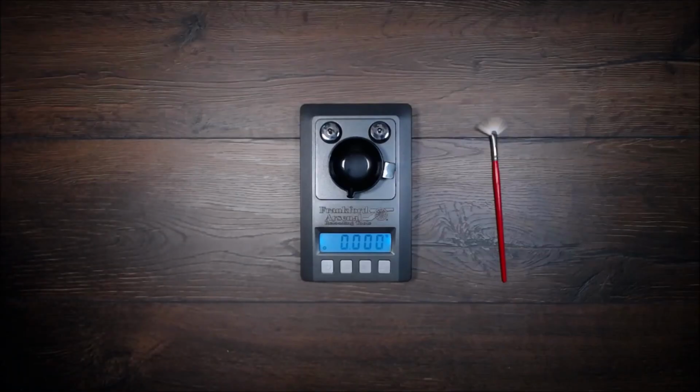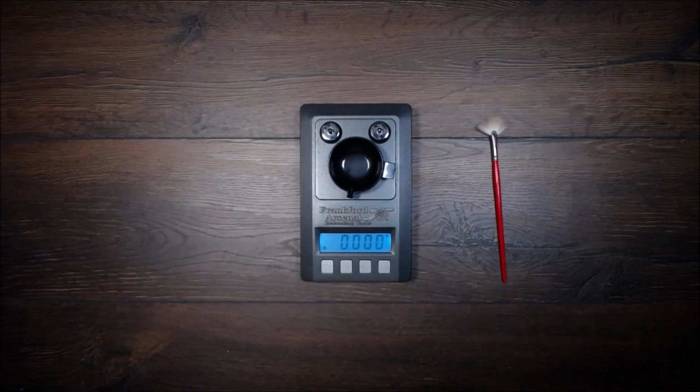Well, finished panning everything out as you saw, and that was some fairly easy Paydirt to go through, but we'll talk about that in a minute. For right now, let's show you the gold I found.